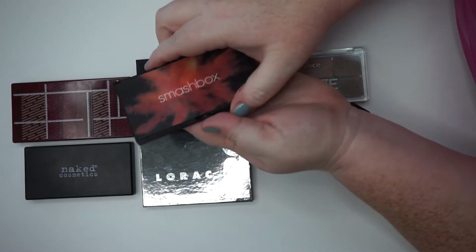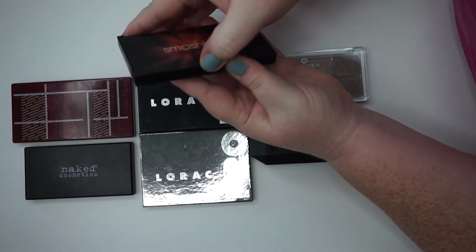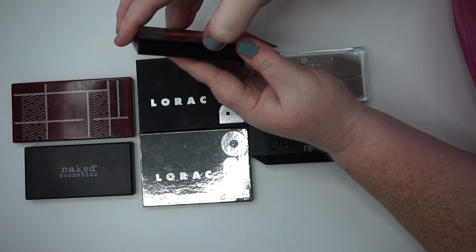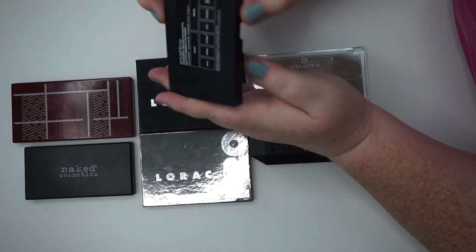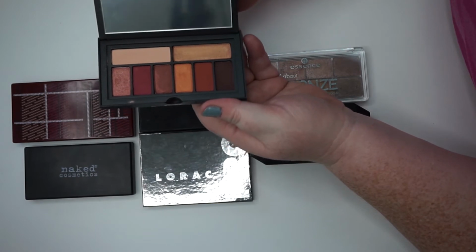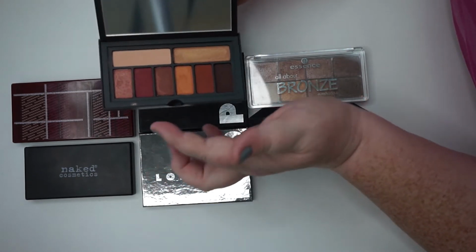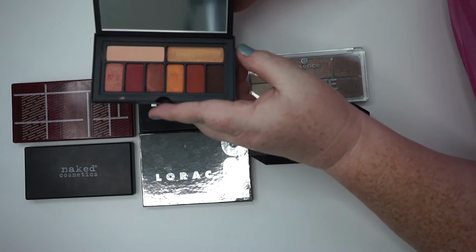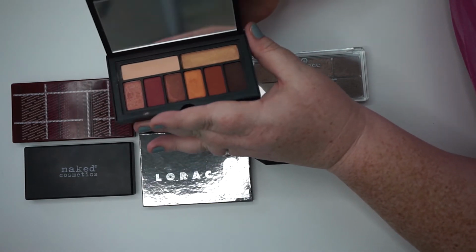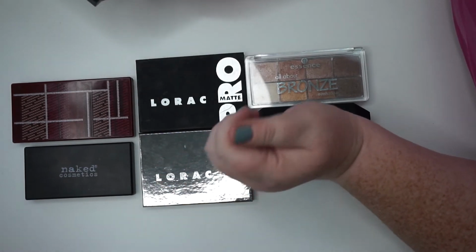This is one of my favorites ever. This is the Smashbox Cover Shot, and I love the formula so much I might actually get another shade, but this is Blaze. Yeah. And every time I use this one, I also get a lot of compliments. It's very awesome for fall, but these right here you can also wear in summer. I always get a lot of compliments on this when I wear it, so I'm keeping this also. Plus it's great for travel because it's fairly small.